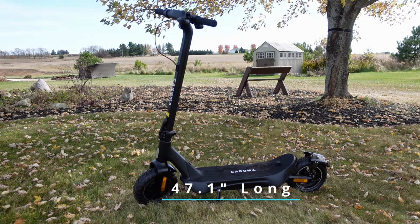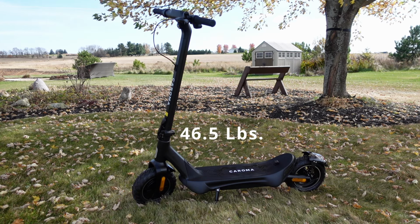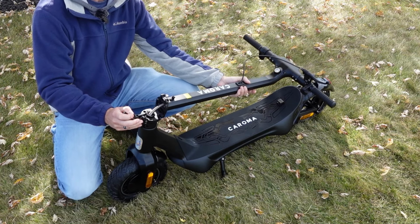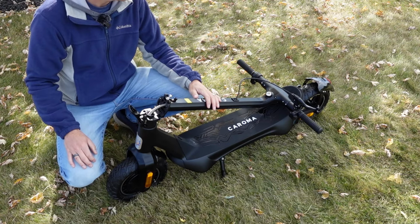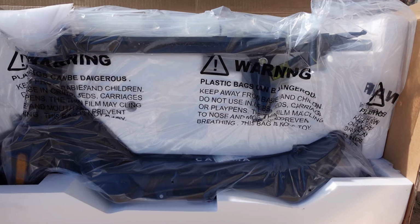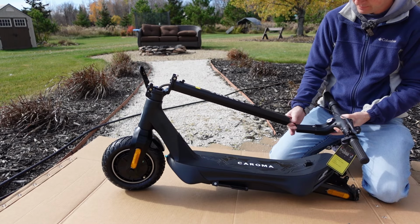The scooter measures 47.1 inches long by 44 inches tall and weighs just a little over 46.5 pounds. With the handlebars folded, it measures just 22.8 inches tall, making it very compact and easy to get in the back of any vehicle for transportation. Your scooter will arrive safely packaged, and will require just a few minutes to assemble before you can begin riding.